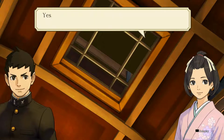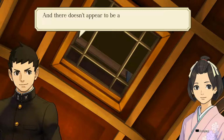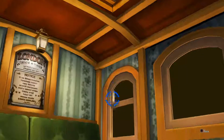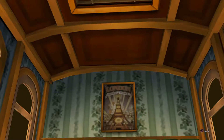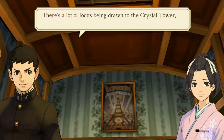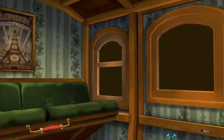It's quite a large skylight, isn't it? Yes, quite large enough to afford a good view into the cabin from the roof deck. And there doesn't appear to be a handle or catch of any description. So I suppose it can't be opened from inside the cabin, at least. That's a poster for the Great Exposition that's due to start 6 months from now. Oh, it's the same thing as before.